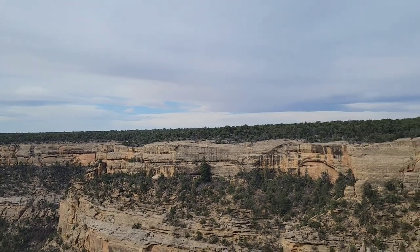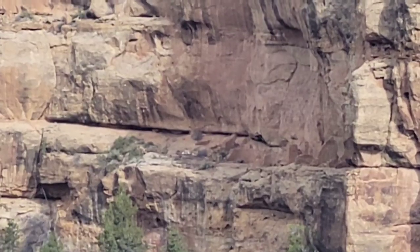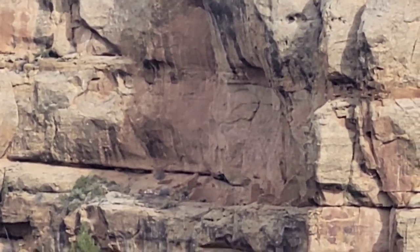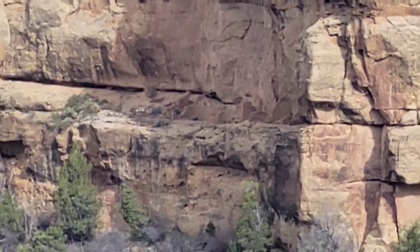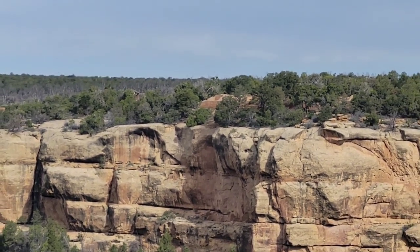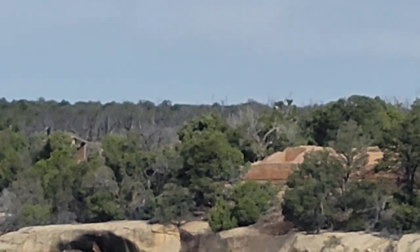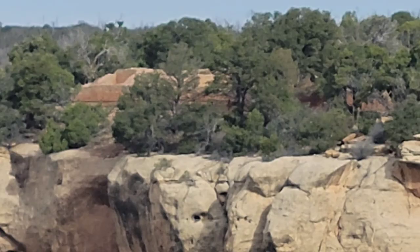All right, so I'm gonna see if I can find the last one. This one's a little harder to see because of the shadows, but that is the 12 room mummy house. And then up on top is the sun temple, which we could not see. Well, you know what, maybe we can. Zoomed in, right there it is. All righty, pretty cool.